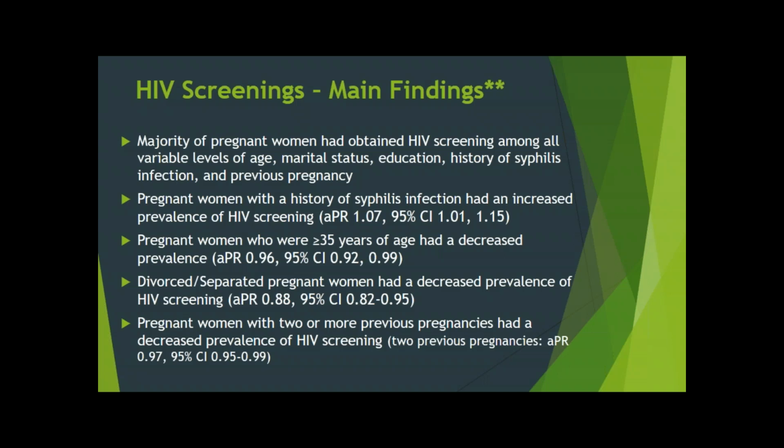Women who were greater than or equal to 35 years of age had decreased prevalence compared to women that were less than 20 years of age. Divorced and separated women had decreased prevalence of HIV screening compared to married women. And pregnant women with 2 or more previous pregnancies had a decreased prevalence of HIV screening compared to women without a previous pregnancy in the past.